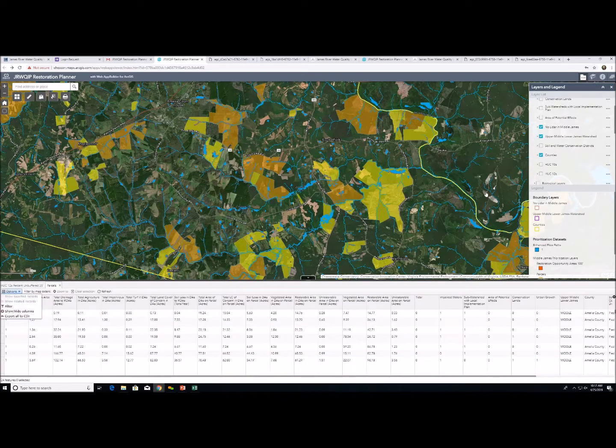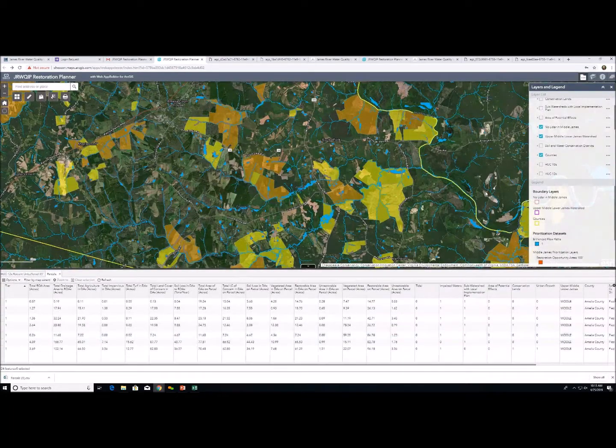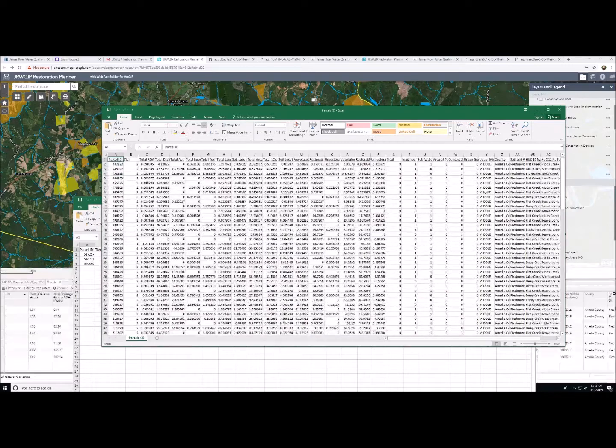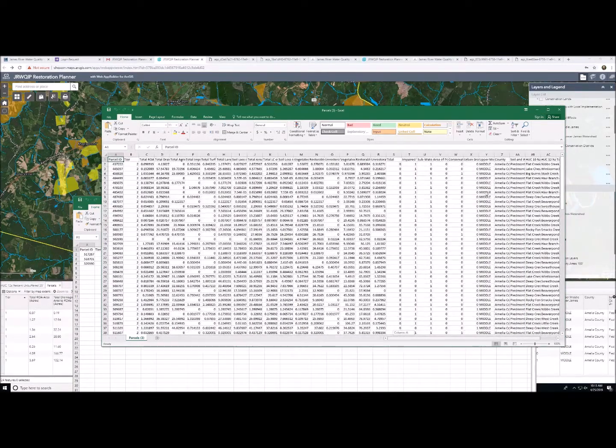And then, again, we can export all to CSV under the options button on the left-hand side there. And then if you open up that, you'll get 124 rows representing all of the parcels that met those criteria that we filtered for.